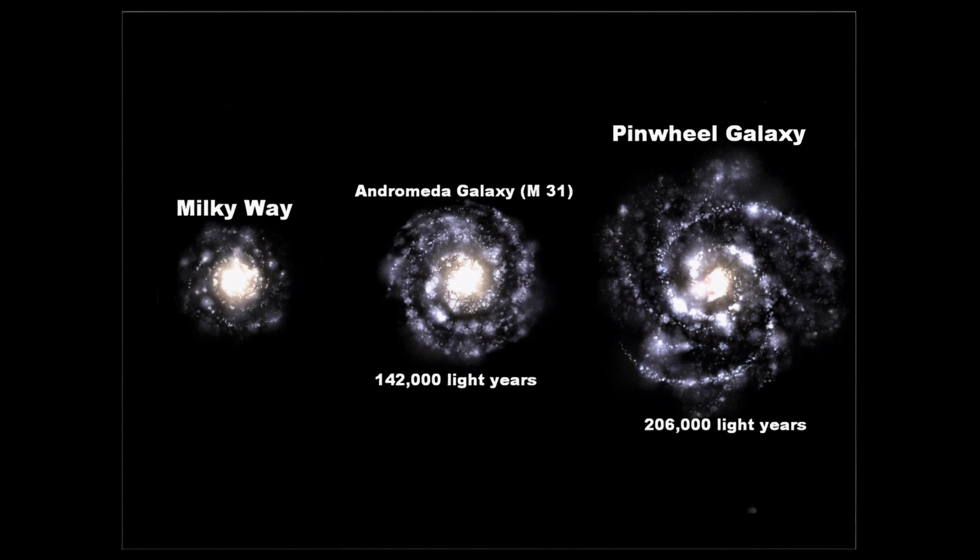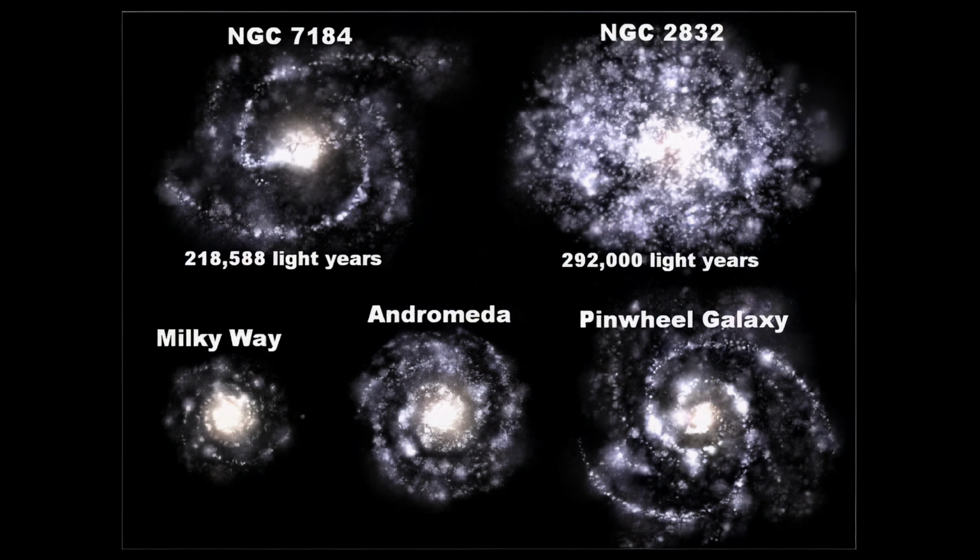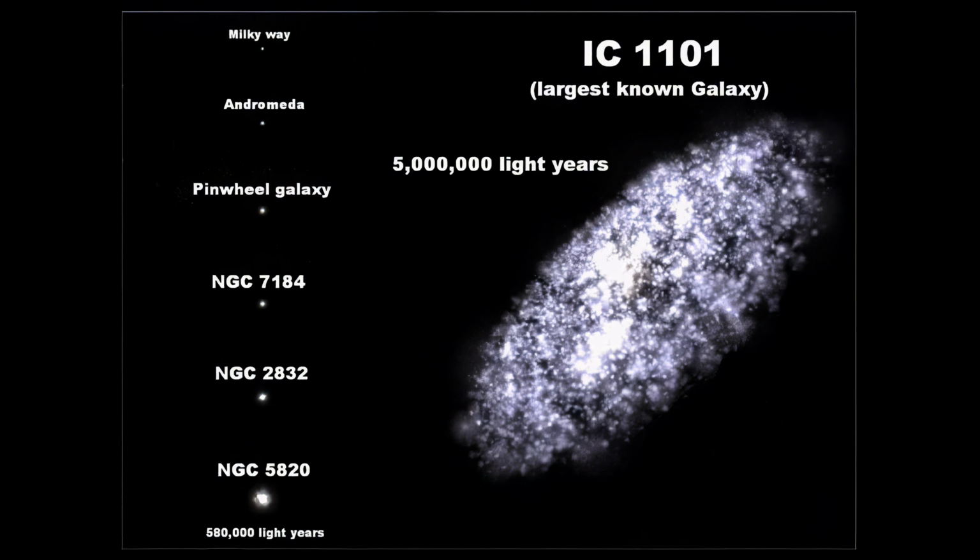This image shows the Pinwheel Galaxy, and Andromeda, or M31. Both of them are bigger than our Milky Way. Here are two more distant and bigger galaxies. This is the mighty IC 1101. It is the largest celestial object known to man, apart from galactic clusters. This galaxy is big enough to engulf all of the objects you have seen in this video. And it's a whopping 5 million light-years across. Notice NGC 5820, which you've not seen, at the bottom left.